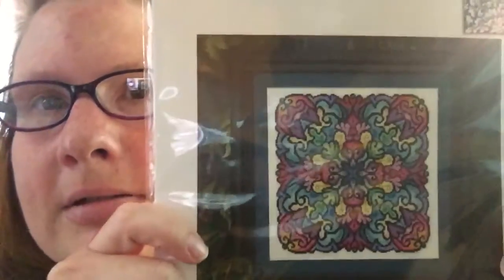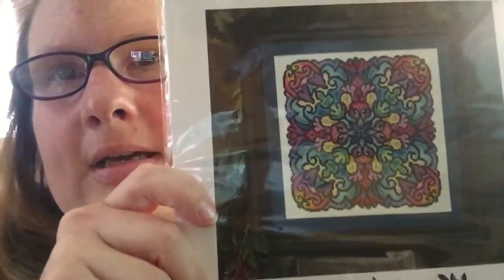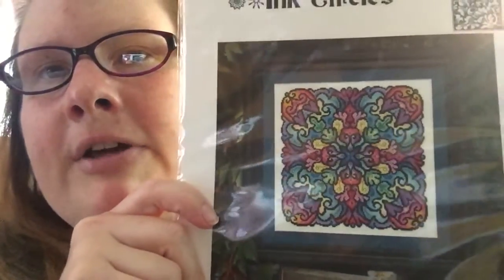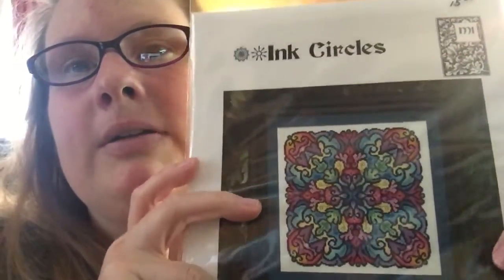And then I also got another pattern there, and it's one I've seen online and I've fallen in love with, and I think it's on a wish list at 123 Stitch or somewhere. It's this Ink Circles Kaleidoscope. And I love all the colors in this, so I'm excited to work on this one. I'm not sure which one I'll do first.